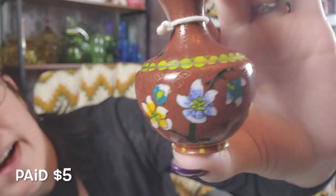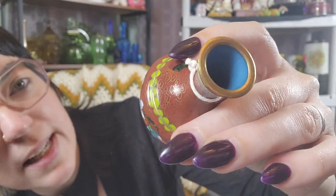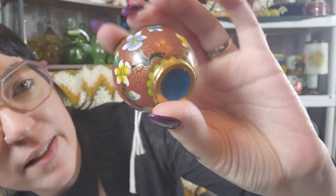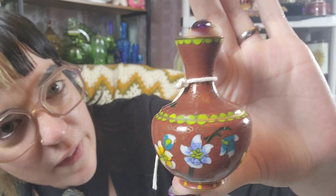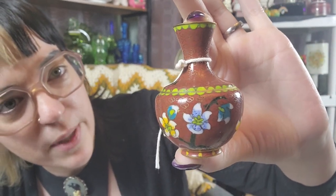Up next, we have this Cloisonné mini vase. I love Cloisonné. I think it is beautiful. This one's itty bitty, but I love the flowers on it. And like I said, I have an event that's going to have a bunch of minis, and I felt like this was a really cool piece to bring to that.